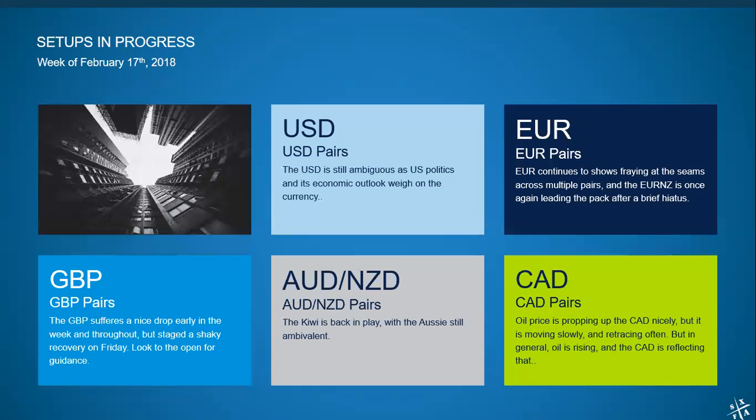Aussie Kiwi, the Kiwi is back in play. The Aussie is still very much sideways or weakening. So we've got divergence from the Aussie New Zealand pairs, and well, that's interesting to some degree. But more importantly, the Kiwi has been very, very much directional since the beginning of the year, whereas the Aussie hasn't. The Aussie has gone up and down. So I'd be focusing more on the Kiwi as we move along, and maybe entering Aussie trades for short-term opportunities, not so much for the longer term.